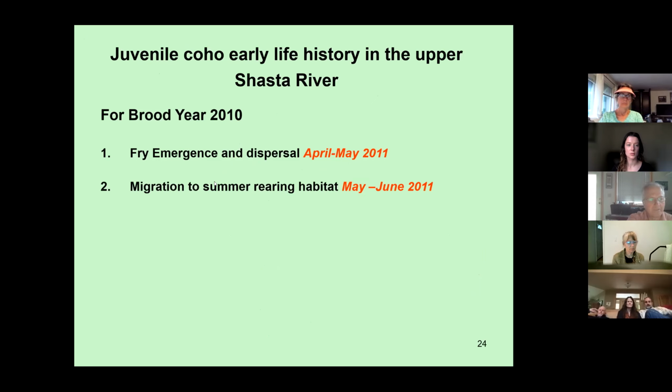Then what happens next is the river's going to get warm due to the start of irrigation season, and some of it's just occurring naturally. And so fish are going to have to move from this area of initial dispersal where we found them in April and May, and now they're going to have to move into summer rearing habitat. They're going to have to find some place that's going to stay cold all summer.